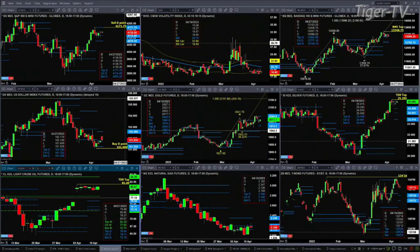Let's go take a look at what all that means by looking at that 9-panel market update chart. We take a look at the ES Mini. We still have that sell the dip point pattern with price simply consolidating inside its daily profile. That tells us, folks, that we've got resistance at 4175 and support down at 4076. Spot volatility is still well below its 50-day exponential moving average. That gives the edge to the buyers, the bulls out there.